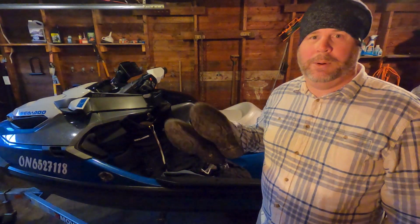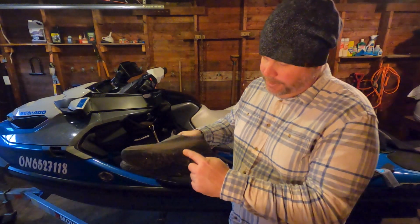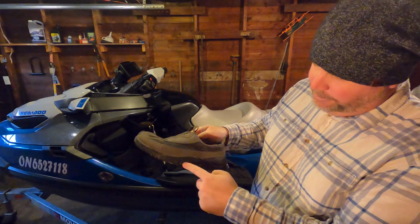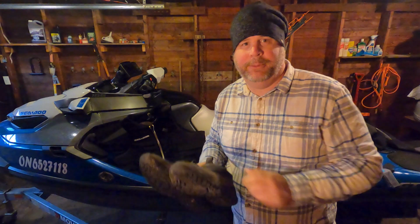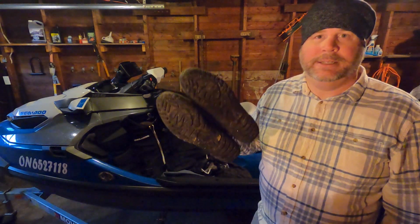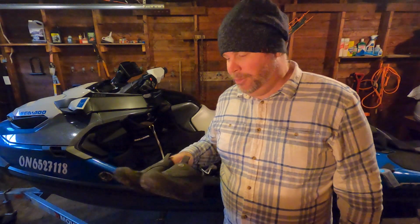Last but not least, I just got a cheap pair of shoes that are not waterproof, but quick draining, quick drying shoes. So there's ability for water to pour out through here on the shoe, and it's all mesh. People are like, well, what are you wearing when it's cold? I just wear these. I try not to get wet. That's the whole key, to try to avoid getting wet.